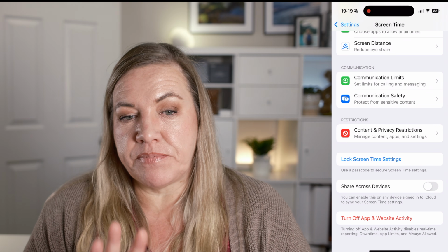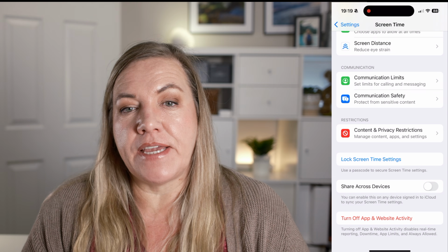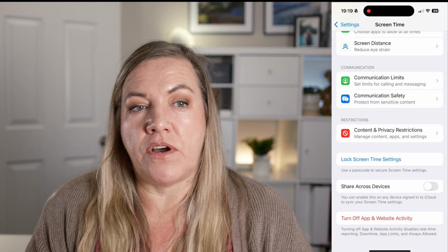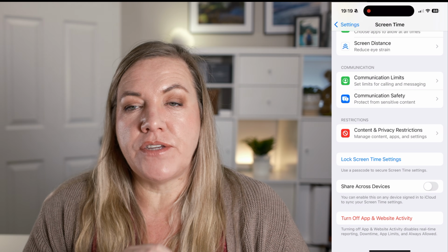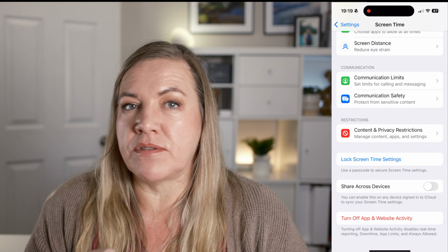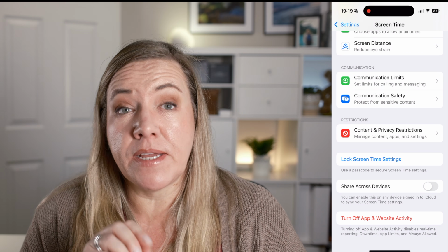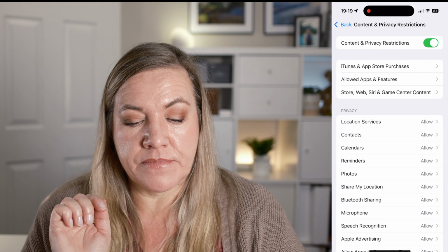Screen Time was conceived by Apple to protect children. Let's say you want your son or your daughter to be able to play with the phone while you're busy with something, and you don't want them to be able to buy things from the App Store or browse websites that you don't want them to. You can put safeties here. So these content and privacy restrictions, there's a whole slew of them. So you go to turn that on. So now you can choose from a whole bunch of things.